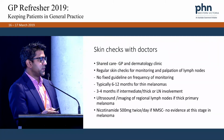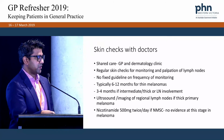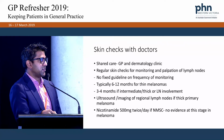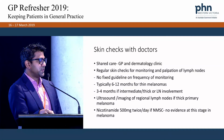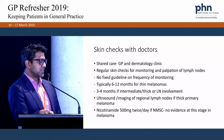Unfortunately, we don't have a fixed guideline on the frequency of monitoring. Different hospitals and melanoma institutes will have their different guidelines on how often patients should be monitored. Typically, it's every 6 to 12 months for thin melanomas and 3 to 4 months for intermediate or thick melanomas or patients who've had lymph node involvement. It's really important for patients to be aware, though, that if they are worried about any particular lesion or think that anything's changed, they should come back earlier.